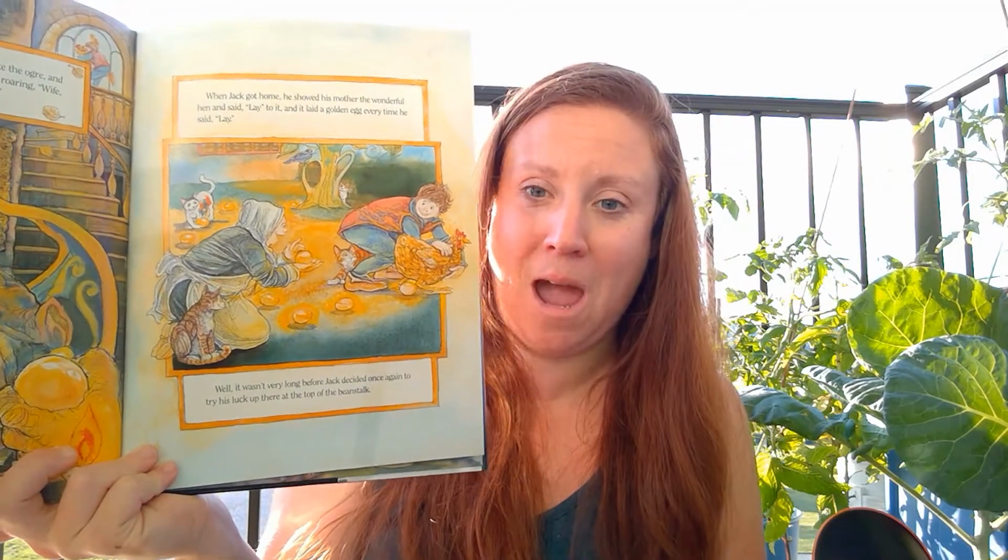When Jack got home, he showed his mother the wonderful hen and said, Lay. And it laid a golden egg every time he said lay. Well, Mom was very, very happy, but it wasn't long before Jack decided once again that he needed to try his luck up there in the beanstalk. So a third time he's going. Do you think that you would go a third time? Do you think you would?